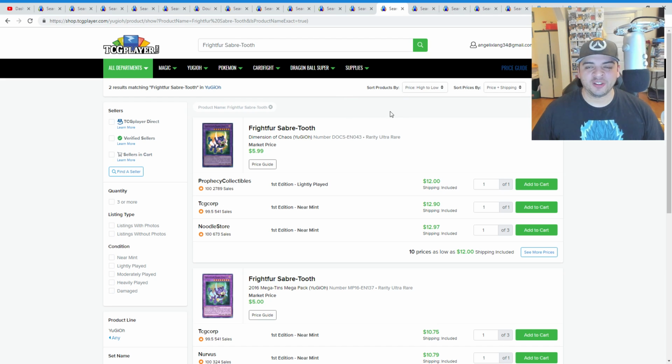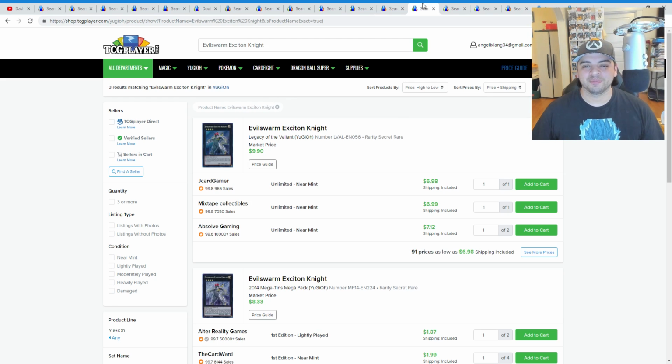Before all the Frankfurt players realized the decks. I mean, one kid topped somewhere, I think, but like just sold a Sabertooth.